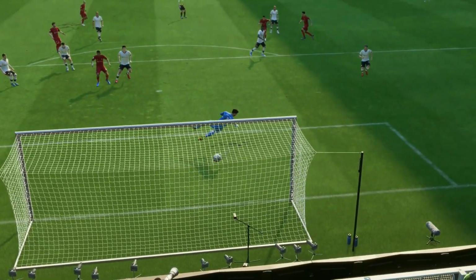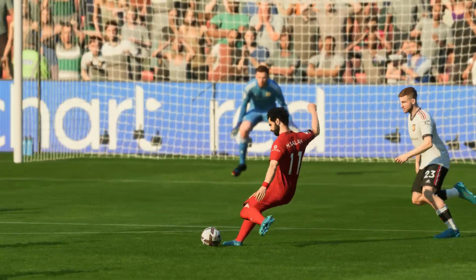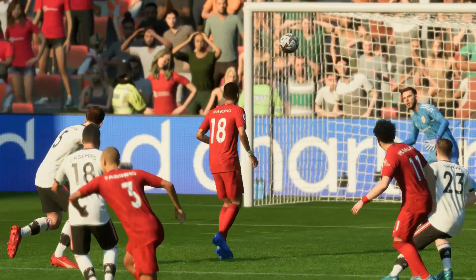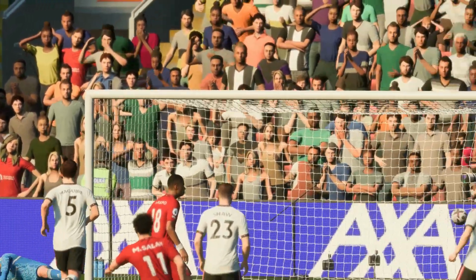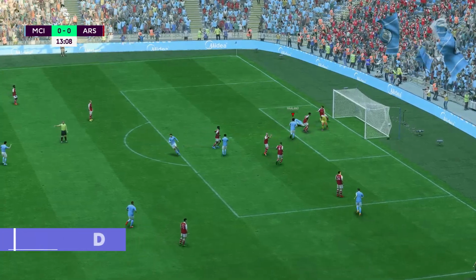That's a very good goal. And the cross into the middle.